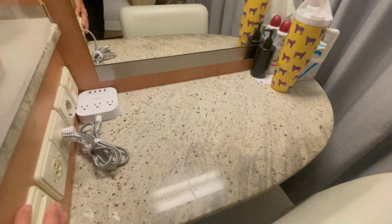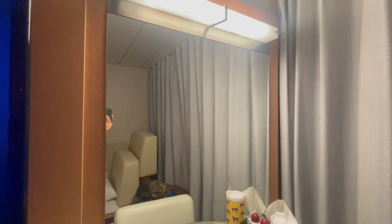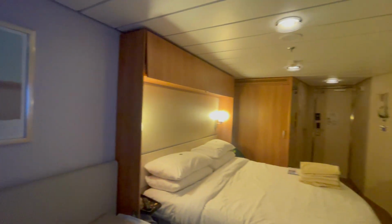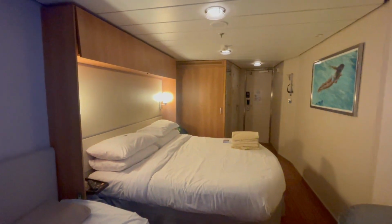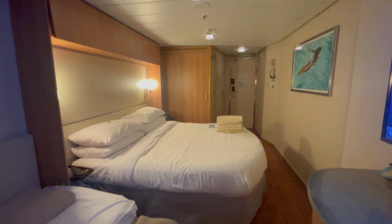And over here, nice clean vanity. It's a great place to get ready. Nice chair with a back. And the curtains are shut for the evening. Creepy lady's still there. And that is the room made up for evening.